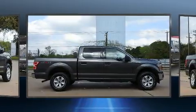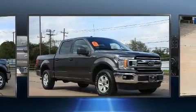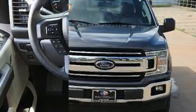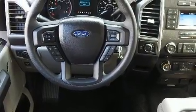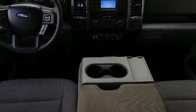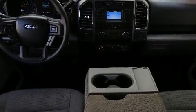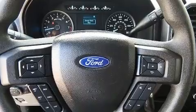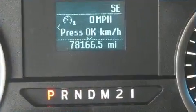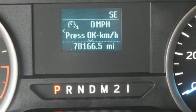Passengers are protected by various safety and security features, including head curtain airbags, front side impact airbags, traction control, brake assist, ignition disabling, and four-wheel disc brakes with ABS. Various mechanical systems are monitored by electronic stability control, keeping you on your intended path. A Carfax history report indicates just one previous owner.